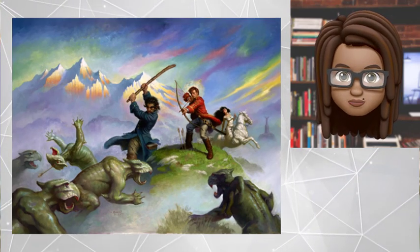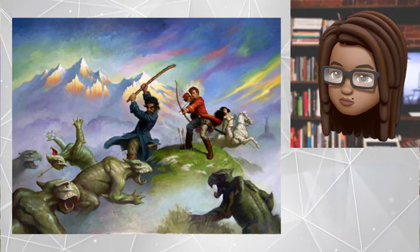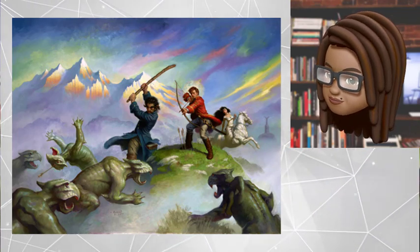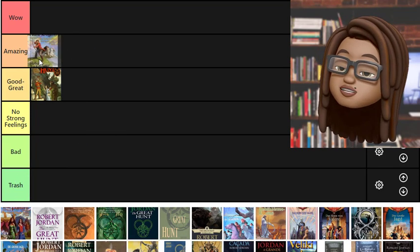And the other thing about this one I find really weird is that the background is super pretty. And I feel like it shouldn't be. I feel like the background should be dull because this is in the mirror world, but it's pretty. And I like this cover. I think this is a good cover. The Grom don't really look big enough, but I'm going to say that I think this cover is amazing.